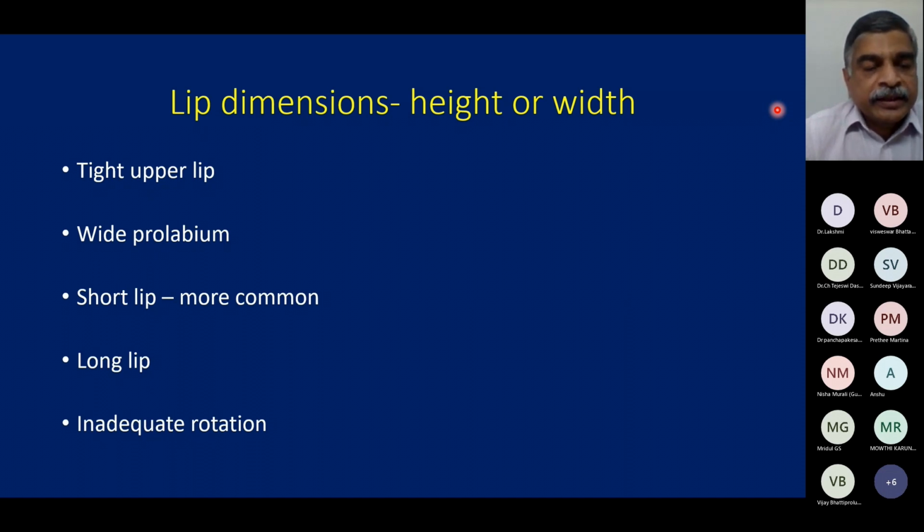So that needs to be taken care of. In children, we take only 4 millimeter, in adults around 6 millimeter when we go for repair. A short lip: the contraction of the scar pulls it up and the height of the lip may become less, more on the cleft side also. This is more common than a long lip because most of the time we get to see the Millard's repair. And inadequate rotation also can lead on to the Cupid's bow still staying above.